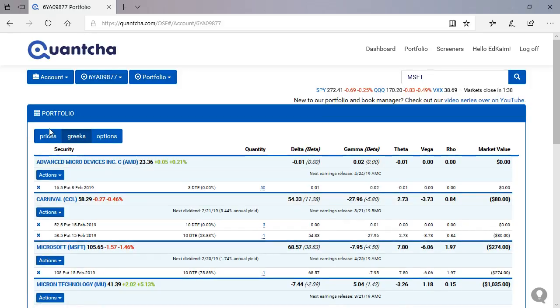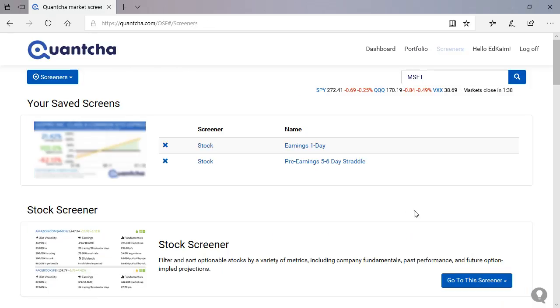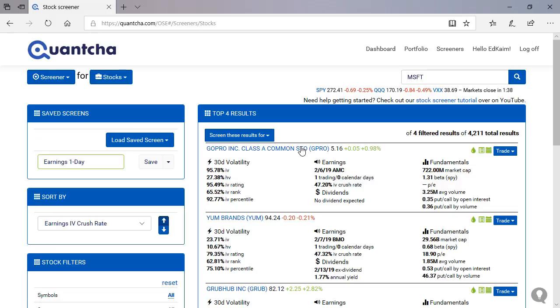But the main thing I wanted to talk about today was not adding positions, although we are going to keep an eye on the market and see if we need to put in something bearish to help protect us a little bit for the downside that might come in the coming weeks. I wanted to look at putting on another earnings trade. And I went over to our screen and grabbed a saved screen that we had.